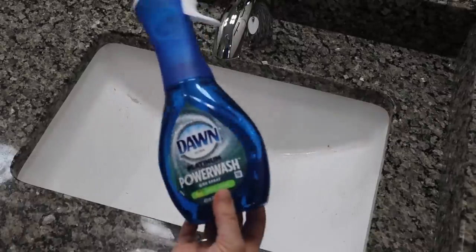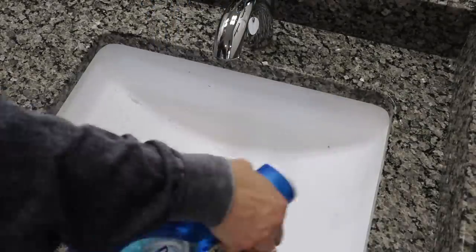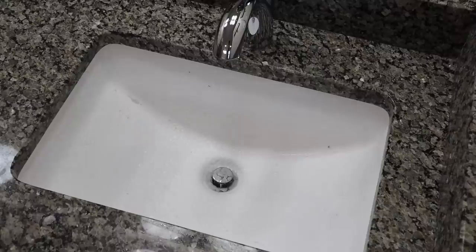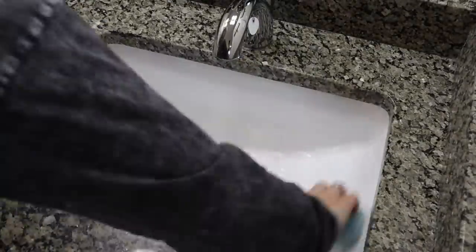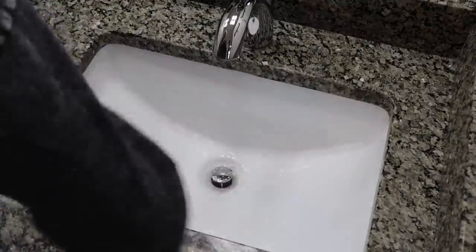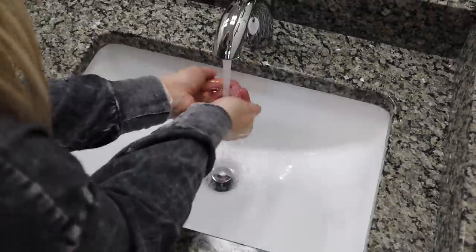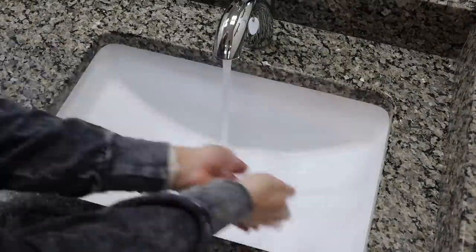And now I'm gonna take my Dawn Power Wash dish soap to spray in my sink, and I'm gonna use a Scrub Daddy sponge to scrub that out. I've been using this dish soap to clean all of my sinks and even my shower and my glass shower door. It's been working really well to clean all of that stuff. I've seen a couple other ladies on YouTube do that, so I tried it out and sure enough, it works amazing.